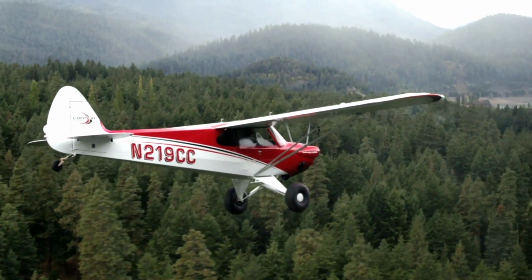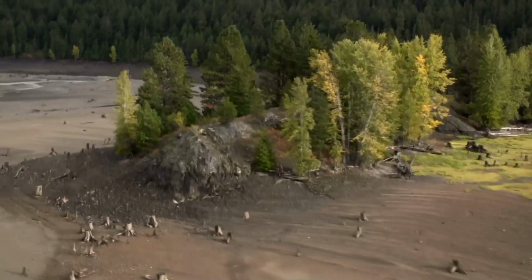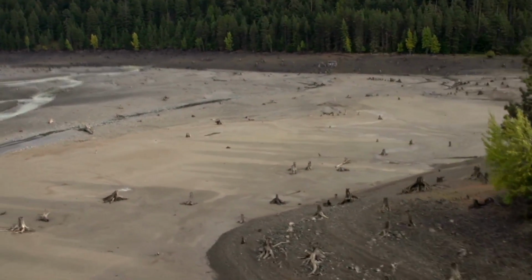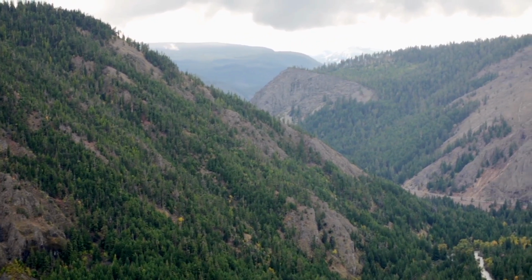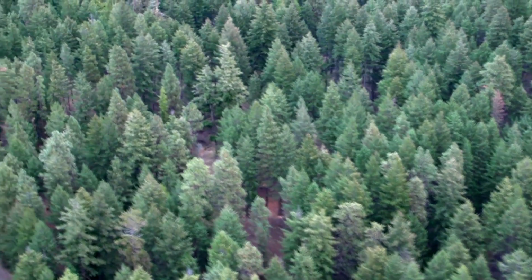You know, flying and motorcycling are an awful lot alike. The vistas you get from an airplane from 50 or 100 feet are absolutely fantastic, completely fill the soul. It's a certain kind of freedom. You imagine that you're a bird.